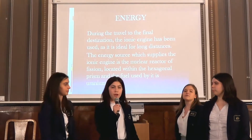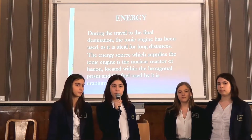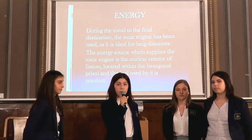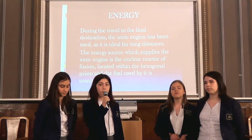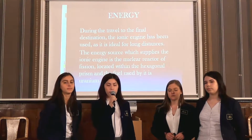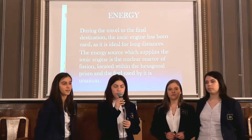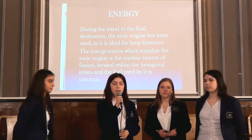During the travel to the final destination, the ionic engine is used because it is ideal for long distances. The energy source which supplies this ionic engine is the nuclear fission reactor, which is located within the hexagonal prism, and the fuel used by it is uranium.